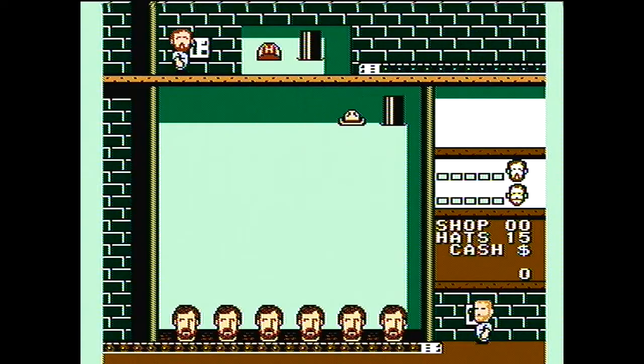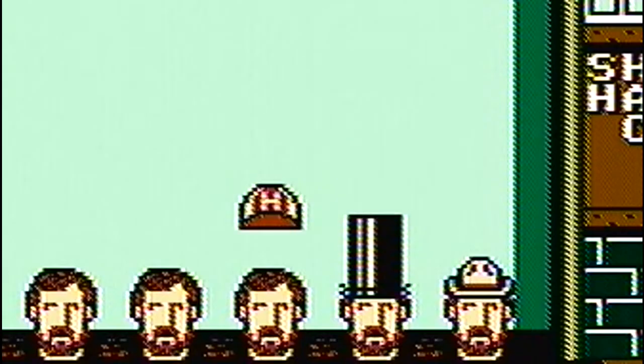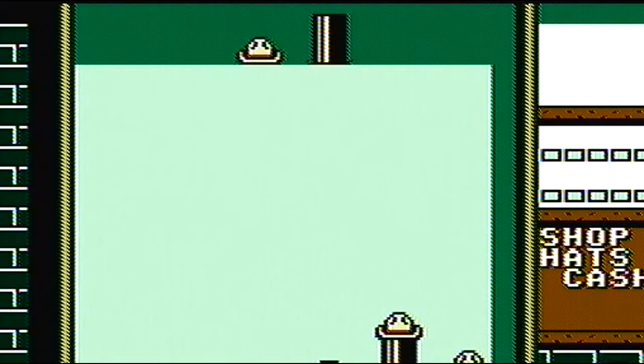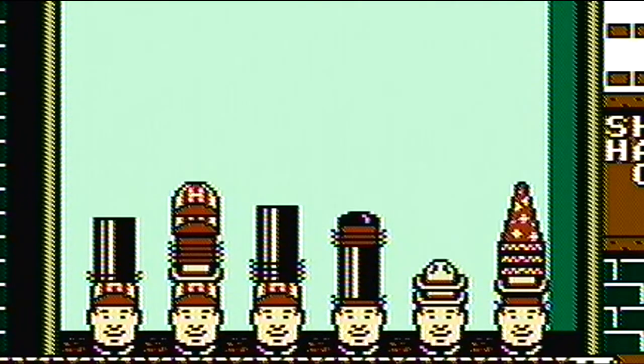Rather than trying to get a straight line across, your goal here is actually to stack the same type of hat on top of each other, while avoiding putting different hats together. And there are a lot of different hats. They come down two at a time, and you can switch which side they fall on. It doesn't really seem like you have much room for strategy at first, but as the stacks build up higher, you have more possible moves, if you react quickly enough.